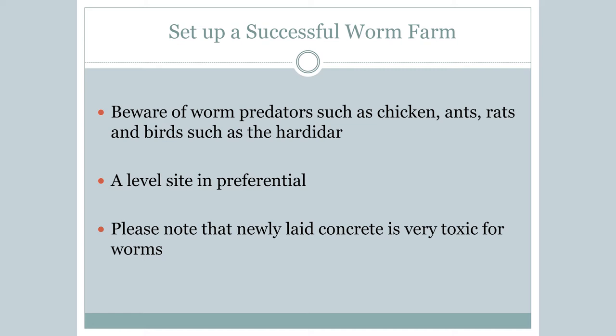And please note, this is very important, people. Newly laid concrete is toxic for worms. Newly laid concrete is toxic for worms. It's the calcium in the concrete that kills the worms. So if you're going to lay a strip of concrete and leave it for between 3 and 6 months, then it's fine. But if you put worms straight on newly laid concrete, they'll die. That will kill them. They won't pack their bags, they'll die. Okay, you don't want that.